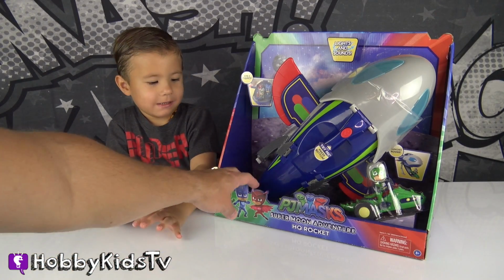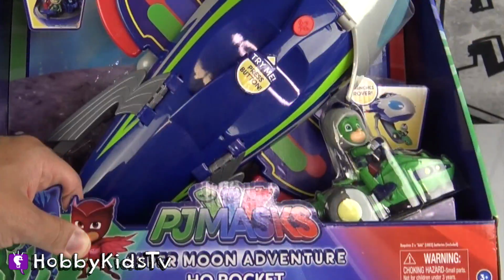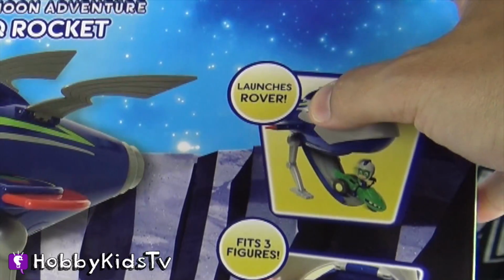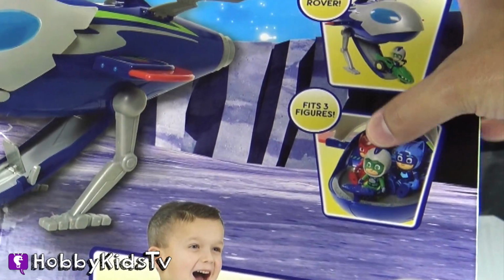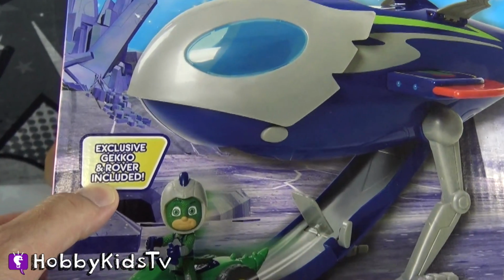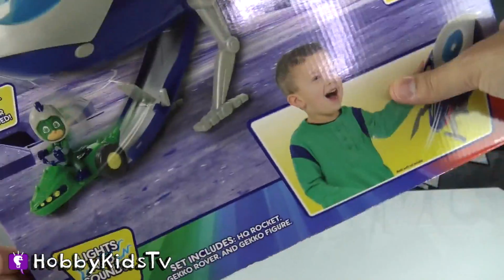No! We got the PJ Masks Super Moon Adventure HQ Rocket! Here's the back of the box. Oh man, this thing is so cool. We can launch the rover, we can fit all three characters on the inside, and we get an exclusive gecko and rover that comes with it. Let's have some fun! Woo!